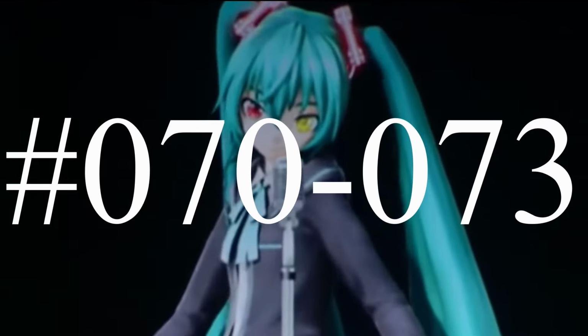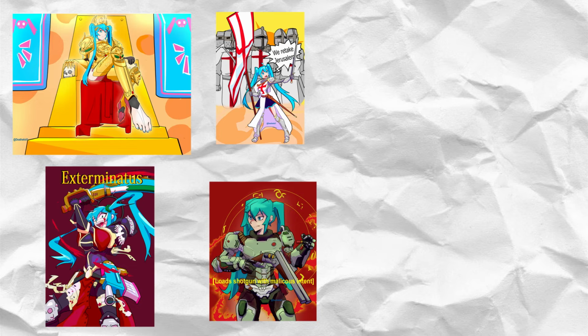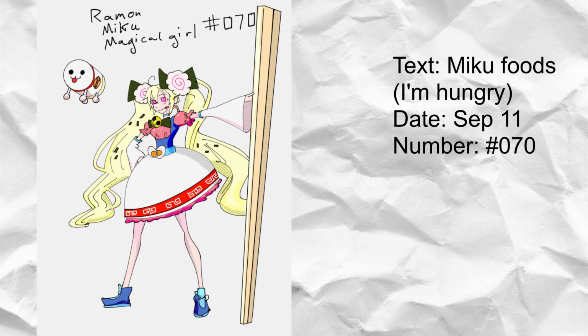5 out of 5. Following after number 62 through 65 batch upload, I wanted to do another batch upload that would rival how good that one was. So number 70 through 73 is another batch upload, this time based around food. Number 70, the first of the Miku Foods batch upload, I have Ramen Miku Magical Girl as the first Miku.